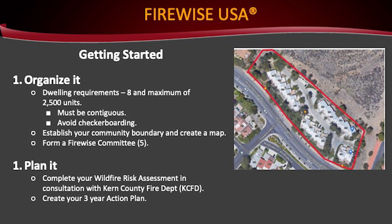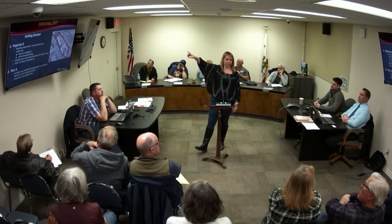Now, if you think of span of control and you think of your neighborhood watch, it wouldn't be effective to go into 25 homes, right? Just like here, from here to here isn't going to have any relationship. But you want to look at a boundary zone, and if you need help with that, I can help with that. You establish a neighborhood, what you would call your Firewise community. They have to be contiguous. So what that means is they have to connect.